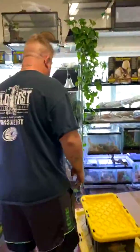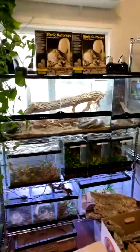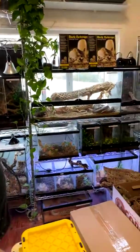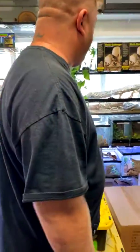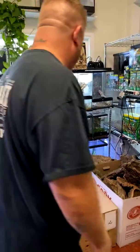I got everything from crested geckos to Brazilian rainbow boas. Everybody likes those. They're real pretty. That's my pet. She's a piebald retic. She's not normally on that kind of bedding. I just put her in there for right now because we were switching a few things around. And normally she does have a tank where it's nice and humid and everything, but I had to move a bearded dragon around. So long story short, she's in there.